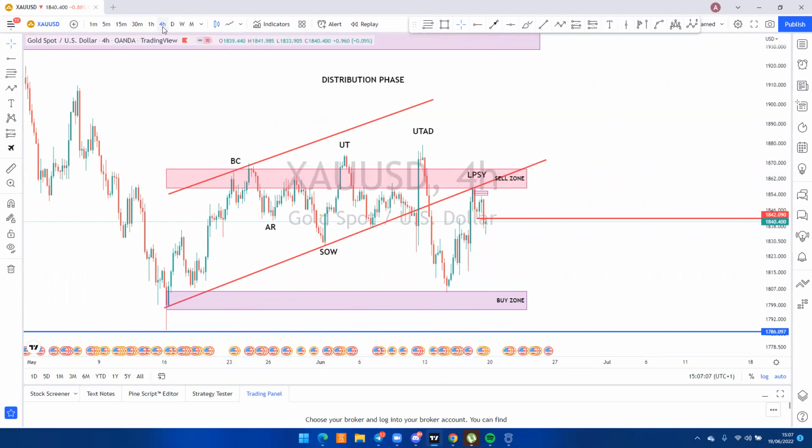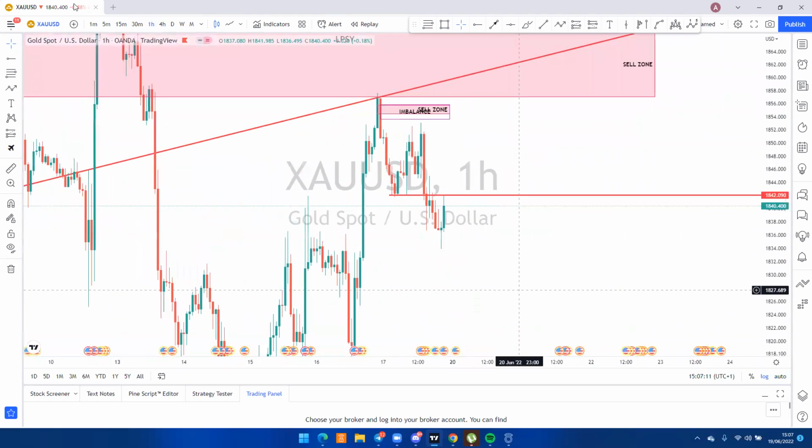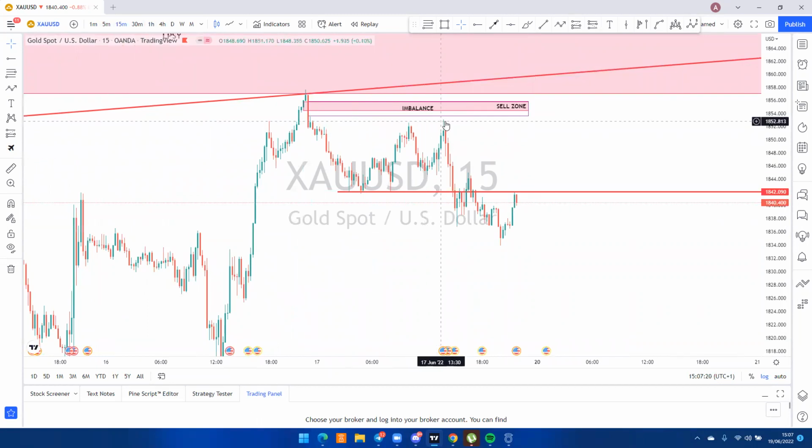In my opinion, what I was seeing on Friday is I wanted this imbalance zone above 1854 to be filled. This is where my sell positions were. However, we didn't get that. Price actually came up and swept the London high that we created. We created some sort of turtle soup, if you follow ICT, and then price pushed towards the downside. But we left this imbalance area.